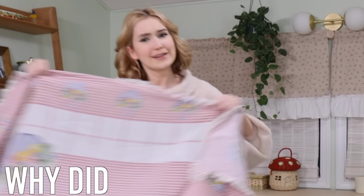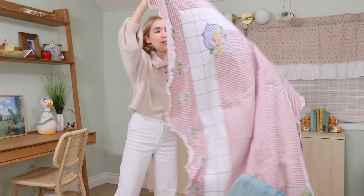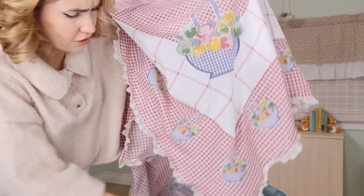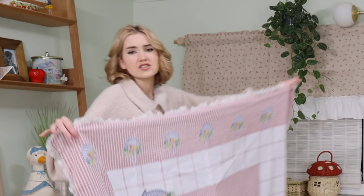I want to make something out of this. I feel like one great thing about shopping at Goodwill when you're me is a lot of the things I wanted, nobody else wanted. Why did no one want this? Come on, this is so cute. Look at that. That's so beautiful, and the edging. Oh, it's just so pretty.